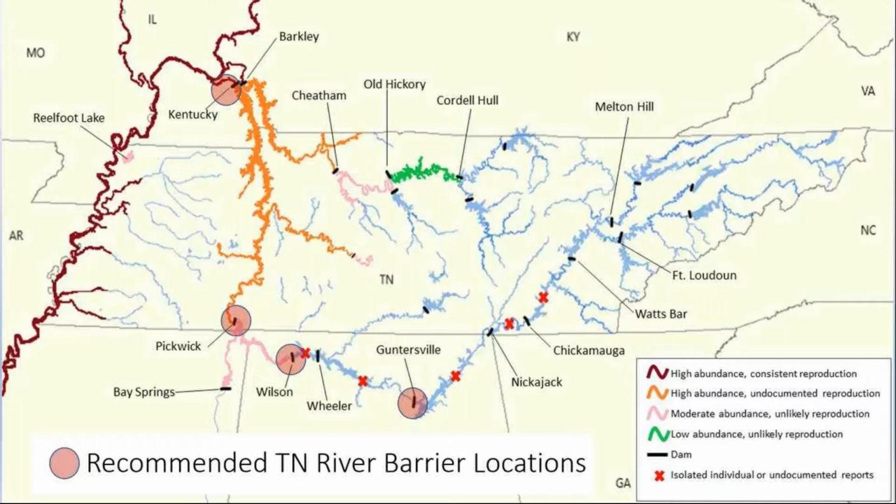So we went through a structured decision-making process, and this shows you the map before, but I want you to focus on the pink circles. Multiple state fisheries people weighed in on this, and this was kind of the take-home of, if we want to stop these things, where would we put barriers? And we've worked with TVA, USGS, Fish and Wildlife Service, all the states that are invested in this, and saying, if we had the money, where would we put barriers to at least impede movements from upstream and impede established populations?